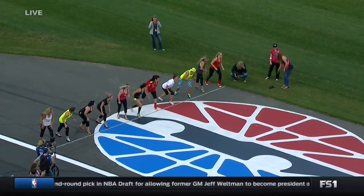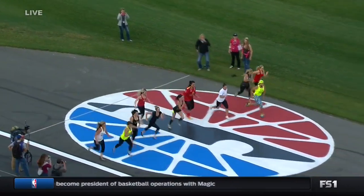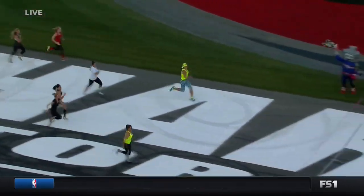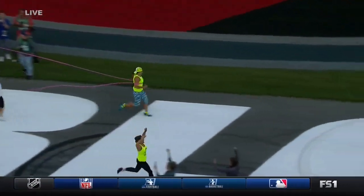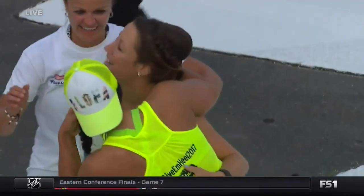Yeah, all right. We got it this time? No, we don't. Anxious to get going. Oh, that looked like a good start. Look at this. Coming on the outside. Dig. Oh, for the tape, photo finish. I don't know who won, but she thinks she did. That was a race.